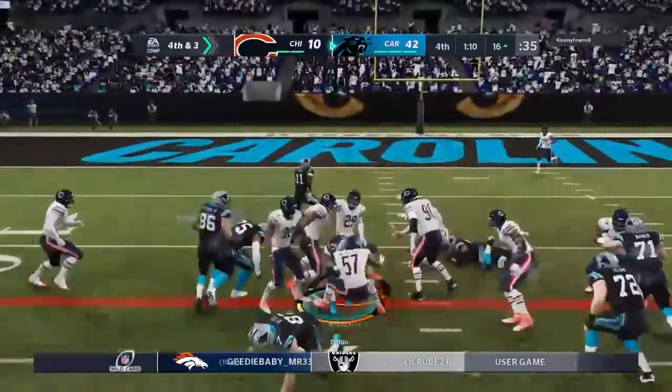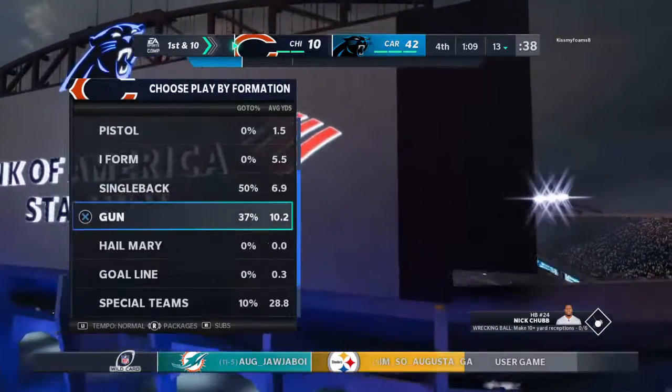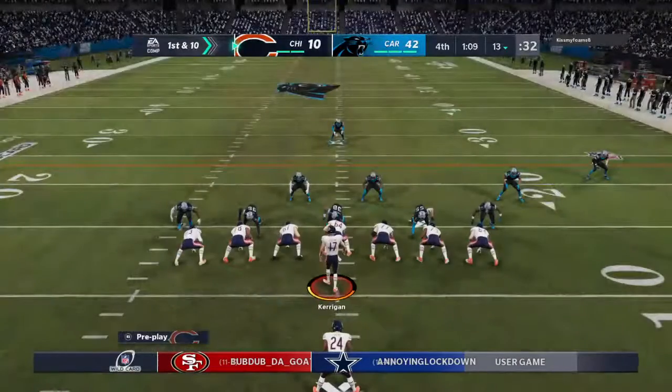They'll run for it with Dillon. And boy, is he close. Did he get there? No, they're going to say he's short of the line to gain. And the Panthers turned away on 4th down. And the Bears will get the football back.